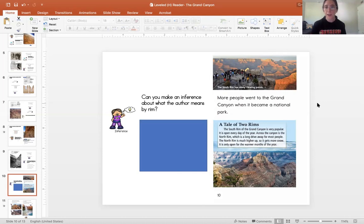I noticed there are lots of visitors in these pictures and that they're high above the river at the bottom. They must be doing some sightseeing. And I can see those striped layers that we were talking about when we read our formation section of this text. I see that none of my words here have rectangles, so that must mean that I am familiar with these words. More people went to the Grand Canyon when it became a national park. So that means that when it had the title of becoming a national park, more people would come and visit.